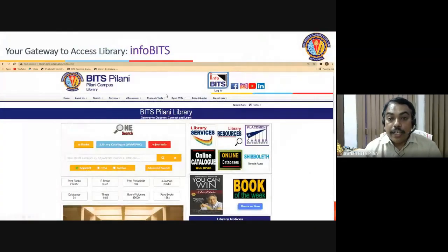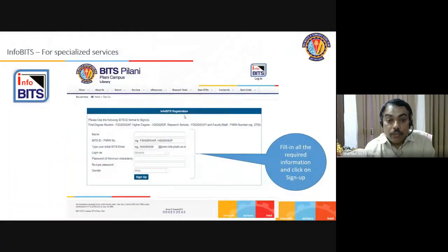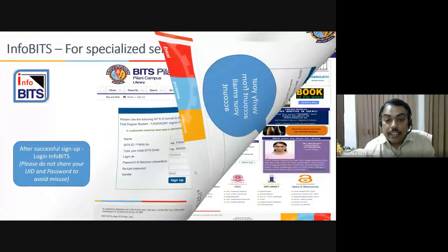So here, if you click login, first time, if you have not signed up, just click here, login. This page will open, and here click on sign up, first time. Then you can provide all this basic information about you, and an email will be sent to you for authentication, and you authenticate and start login.